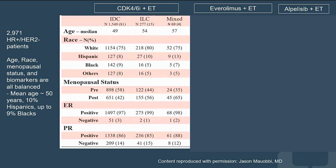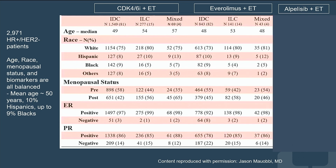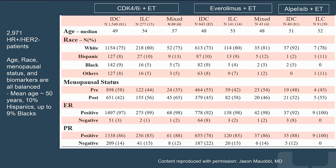Mean age is about 50 years. 10% of patients were Hispanic, up to 9% Black. And we do see that the baseline characteristics remain pretty consistent, whether it's split up by patients with CDK4/6 inhibitor therapy, everolimus, exemestane, or alpelisib plus endocrine therapy.